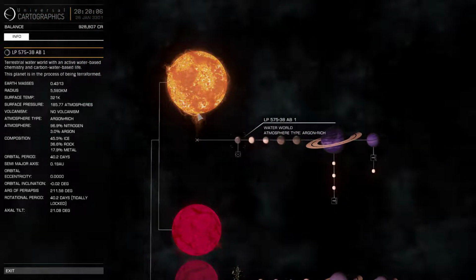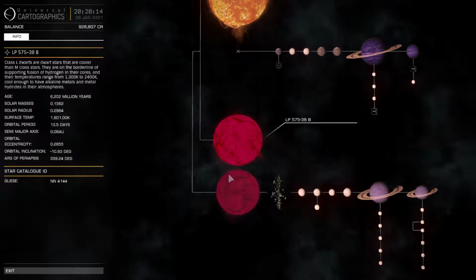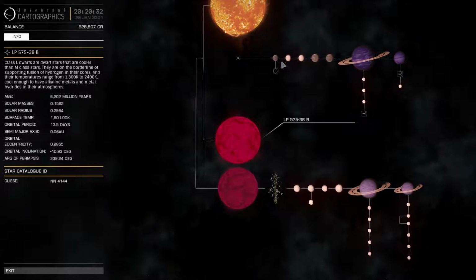First, let's talk about the stars. There's one binary system over here, A and B stars. A is the M class red star, and B is the L class L dwarf. This is a binary system in which all the planets in the middle here are going to orbit these two stars at once, and the third star, which is a C star, is also a class L dwarf, but it's on its own system, and these planets are only orbiting that one star. So here we go. Let's go to the planets.